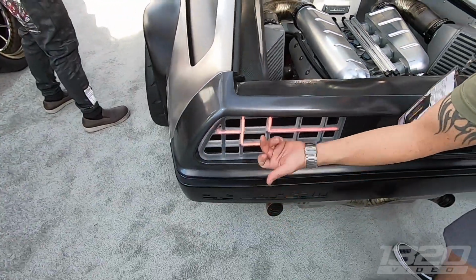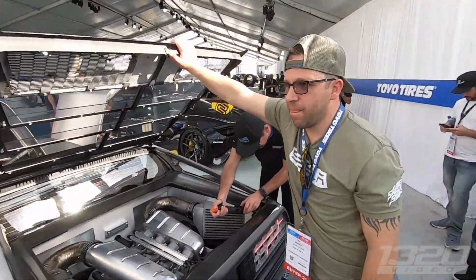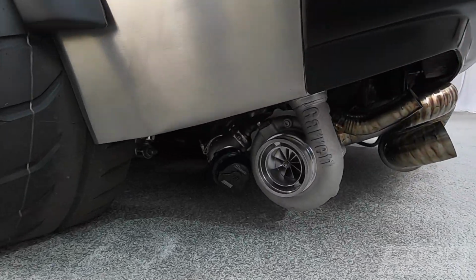So the turbos are actually blowing the car up. Okay, so that is one thing I wanted to ask you about because we've seen online people hate on the turbo placement. What kind of filters do you have to put on there? No filters. No filters, just pray.